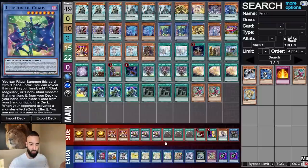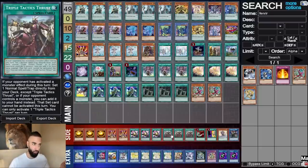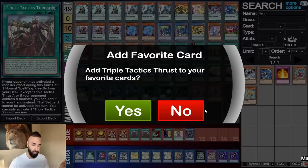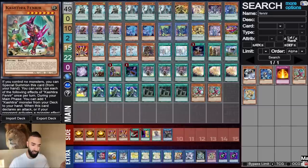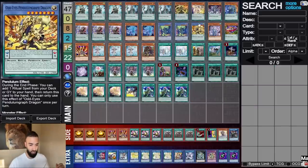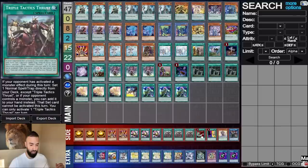I would like to keep the deck as budget as possible, which is why in budget versions, remove triple tactics stuff. Like, if you're playing a budget version, you don't essentially need the triple tactics stuff if it's budget. But Fenrir does come up nice with Small World. And that's the deck. Preparation Rites is amazing, like I said. If budget's not an issue, these are good.